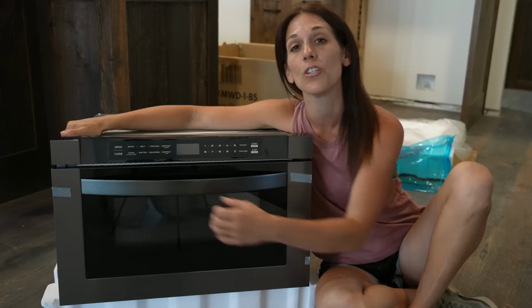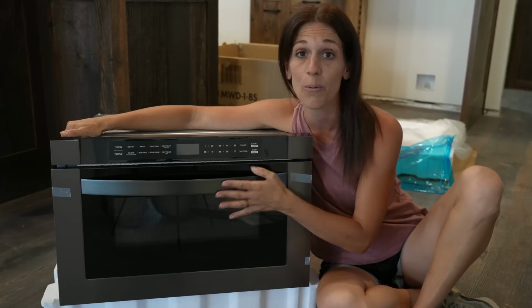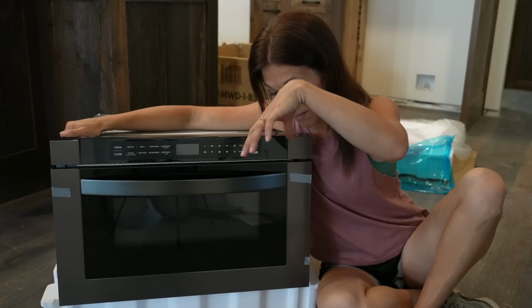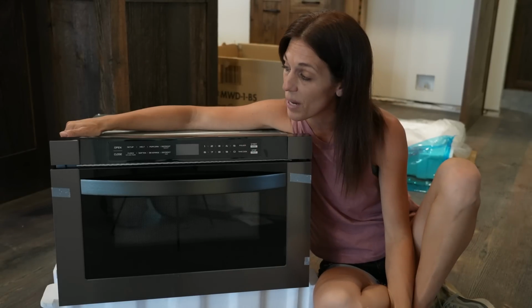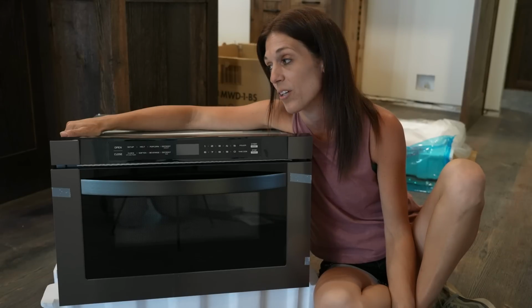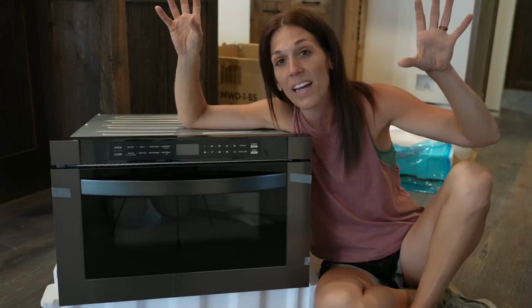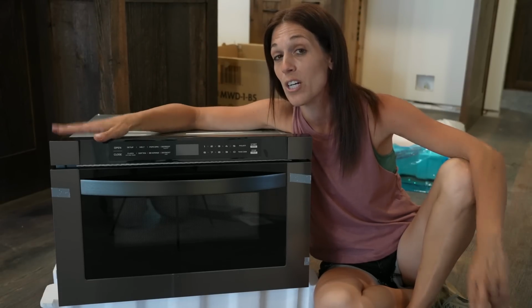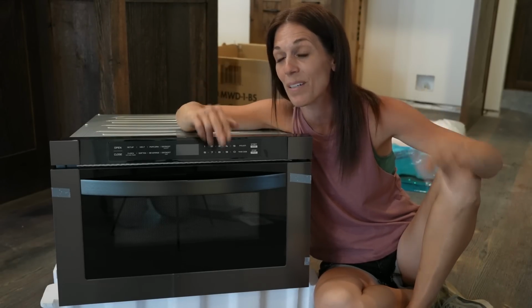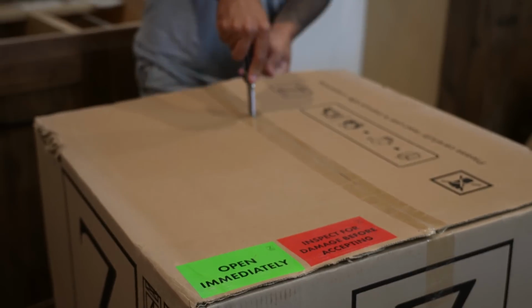Instead of the traditional door microwave where you just set the food in, this is a drawer where you open it like a drawer and you set the food down inside of it. So we've never actually owned one of these, but we've heard really good things about them. They are becoming more and more popular, and I just like the look of them. They are down and they're hidden instead of being up high in your kitchen. We had our cabinets made for a microwave drawer, so crossing our fingers that we like it, because we're gonna have a real design issue on our hands if we don't like this microwave.